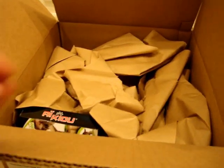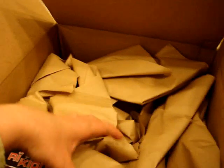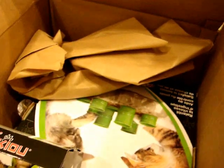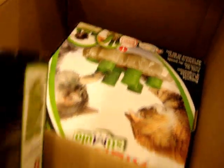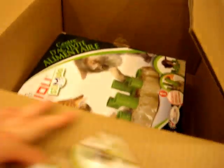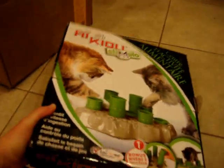Today we got something very exciting in the mail that Mr. Charlie Meehan is gonna like very much. I saw this featured on moderncat.net, which is an awesome website for anybody that's looking to learn more about modern cat products. And this is basically a feline activity center.